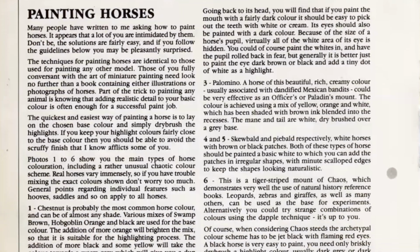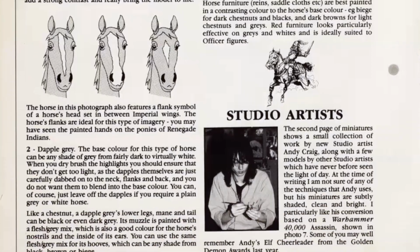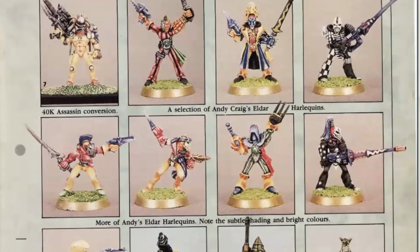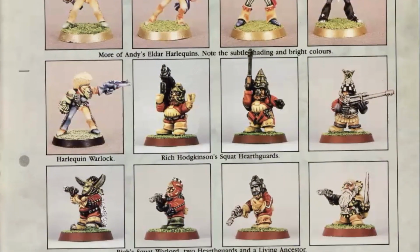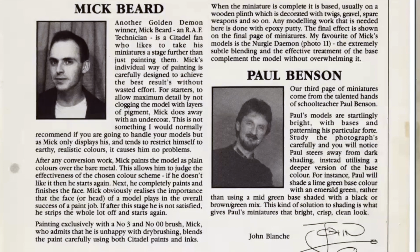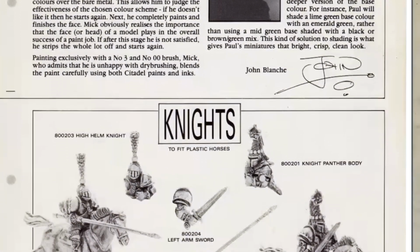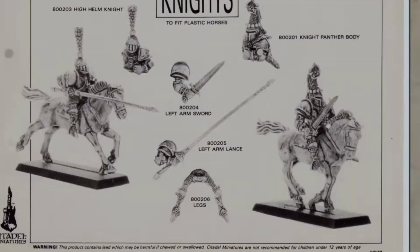So here's your horse painting article. So when I got that magazine, of course, this was a big investment. I could get a blister, I could get miniatures for the price of this White Dwarf. So you're thinking, I need something to read, do I really want to get this? And then you're looking at what's in there. Well, first of all, there was the war dancer stuff, but there was this painting guide for horses.